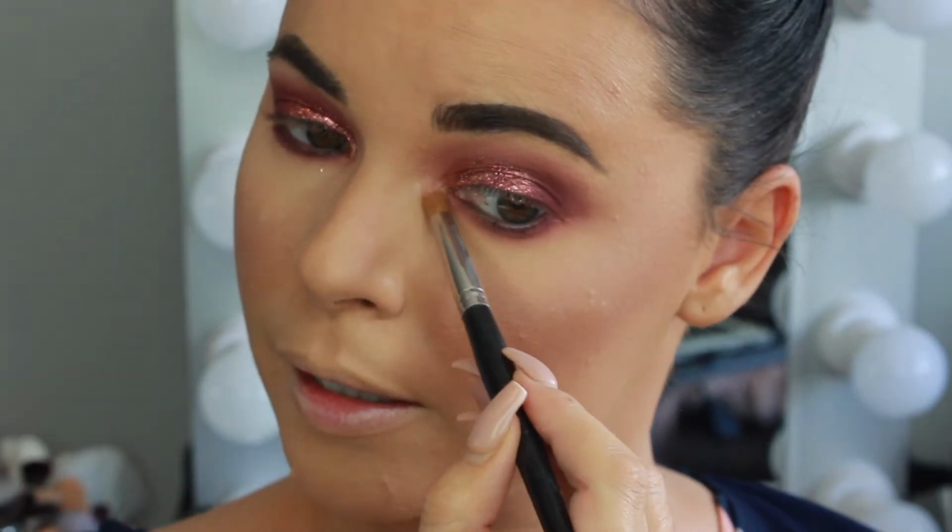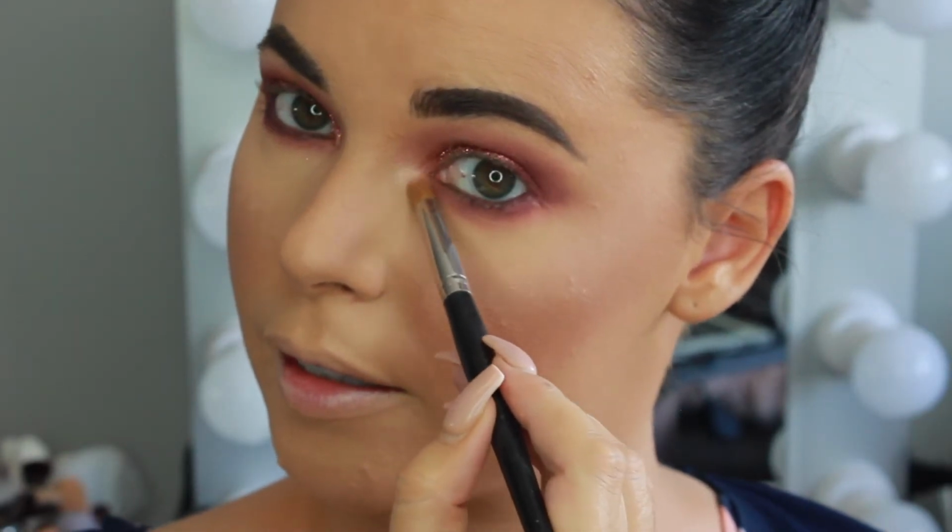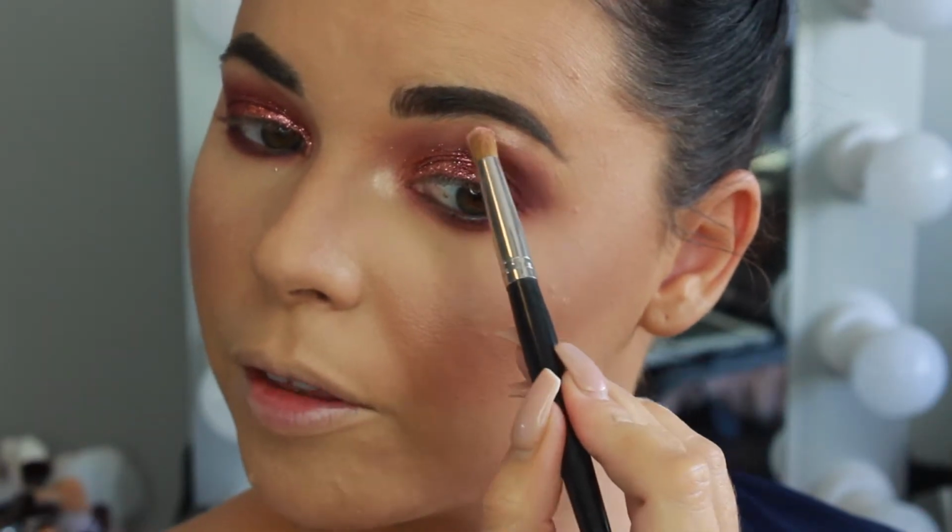metallic highlighter. This is the rose gold shade. Just going to apply some of that to the inner corners of the eyes, just to stay in that pink tone colour. This just looks so pretty. And also apply some on the brow bone.